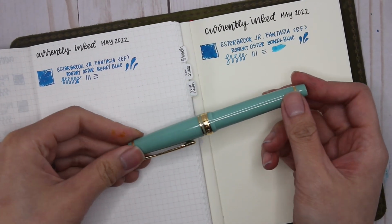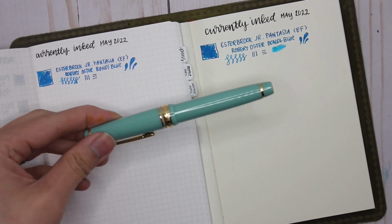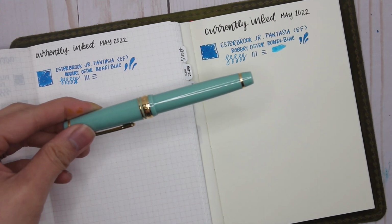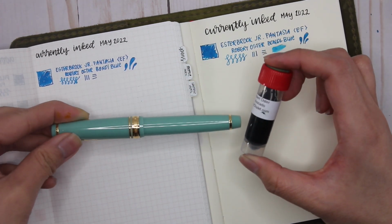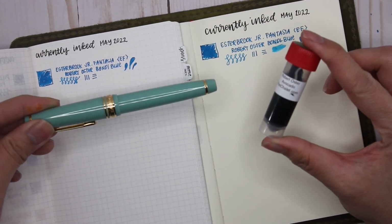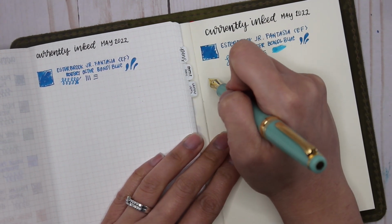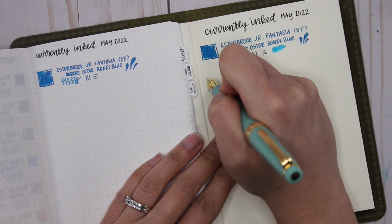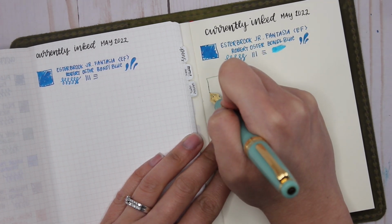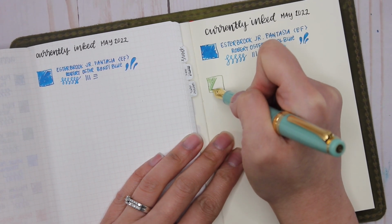The next pen that I have inked for May is my Sailor Pro Gear Slim Dragon Palace, and it is currently inked up with, which one is it? Robert Oster Avocado. So this one and the Esterbrook, I felt like I could match the color to the pen, and I don't normally do that, but I tried to get that matched with all the other pens as well, but it didn't work out. So I'm really excited to try a new green. Greens are really my favorite color, and I do love different types of greens as well.